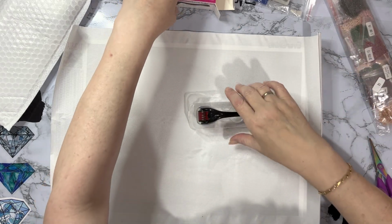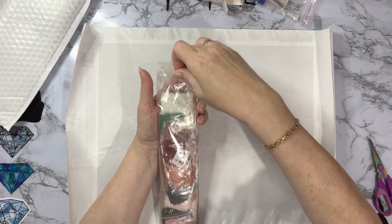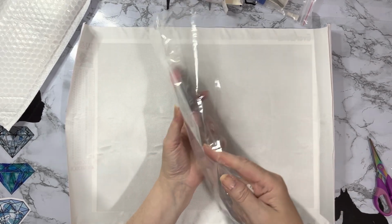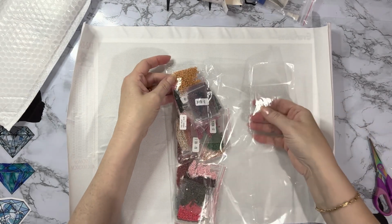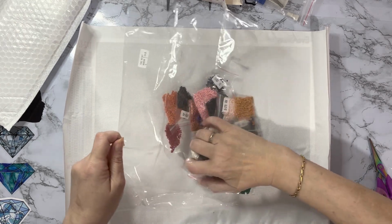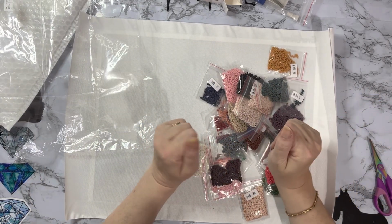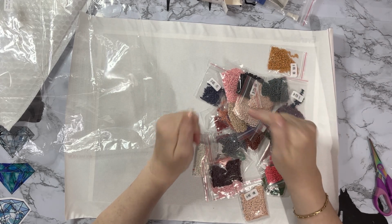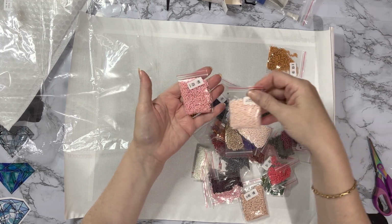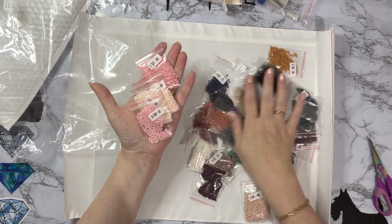Let me just put my derma roller out of the way, and we'll have a quick look at the colours. Oh, lots of nice pretty colours. And I have got that painting that I need to do from Diamond Art Studio UK. So I do need to be looking at doing square drill paintings to get some spares. If these are okay quality, then these may end up in the spares with it. So we've got some pinks. Let's have a look at all the different pinks. These will be the flowers in the background. Look, lots of lovely pinky colours.